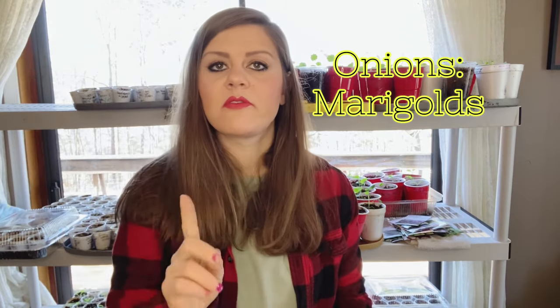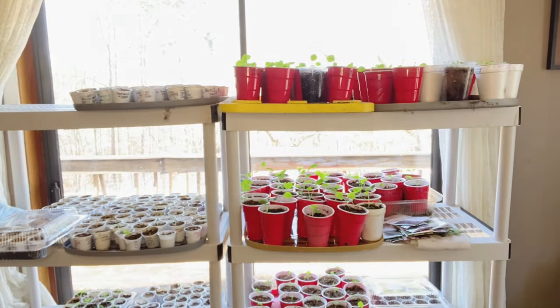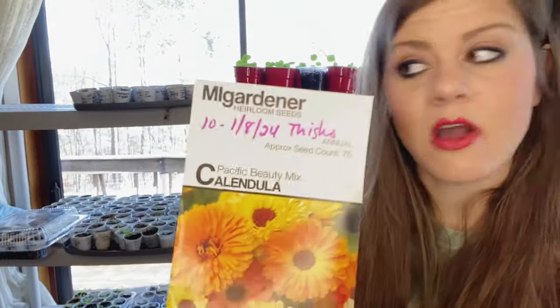Okay, onions. Marigolds keep the onion maggot fly away. Now, I have talked about calendula. I've got calendula here. Let's see. Here's my Pacific Beauty mix. Right there, calendula. That looks like a marigold. It's a part of the marigold family, but it is not marigold.